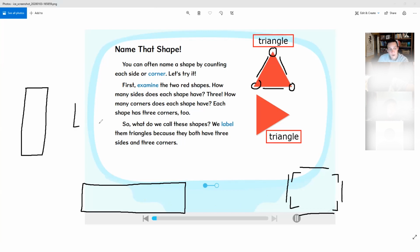It could be a square, quadrilateral. It could be a rectangle, quadrilateral. Quadrilateral just means it has 4 sides, 4 corners. Triangle is the name for the shape, and it's also the name for that kind of shape. Whereas 4 sides and 4 corners could be big, small, and it could also be adjusted by the length and the width of it. So it's very different.